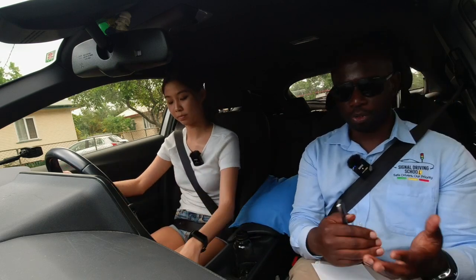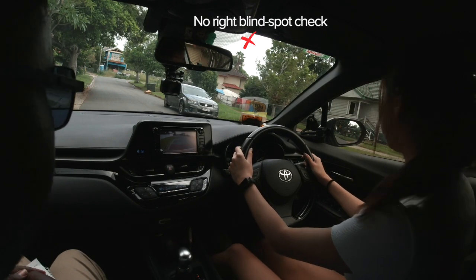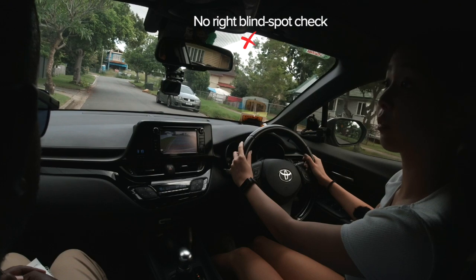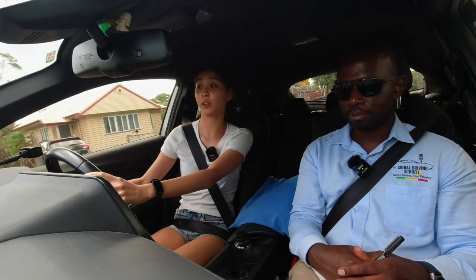Whenever you're ready, you can reverse the car in a straight line. I'll tell you when to stop. Okay. Or maybe stop if you think you need to. We are going to do a second maneuver, which is a straight line reverse, and Stephanie makes one minor driving error because she doesn't do a shoulder check before starting the maneuver. I think that'll do. Okay.